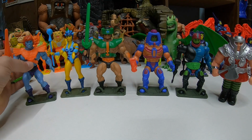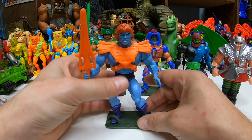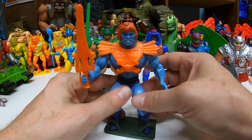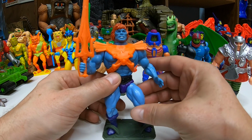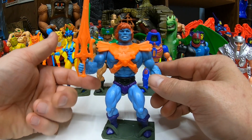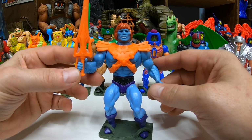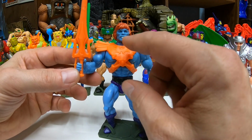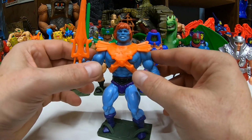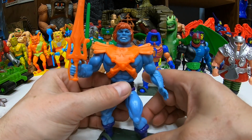Okay, last but not least, I'm going to cover what's probably the most valuable figure in Wave 2. We have Faker. This Faker of mine has a little bit of loose legs. Faker is a straight up repaint of He-Man. It's just He-Man repainted, molded in this blue plastic with purple boots and trunks, and then they remolded Skeletor's armor and He-Man's sword in orange, and then they painted his hair orange. Makes for a really cool figure.